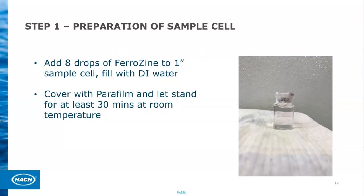So before you can use that, the best way to clean this we found is actually using the ferrazine reagent. You fill up the sample cell with DI water. Using your plant DI water is fine, or if you don't have access to that, any DI water is going to work well. You put 8 drops of ferrazine, you cover it with some parafilm, let it sit for 30 minutes. You don't have to heat this up. You're just getting rid of the iron that's in this sample cell.